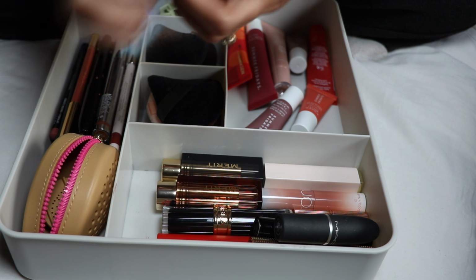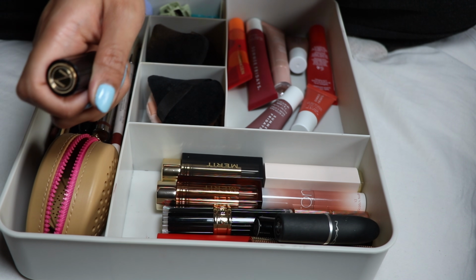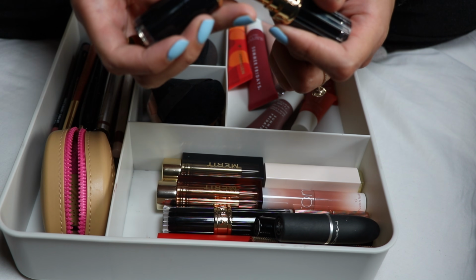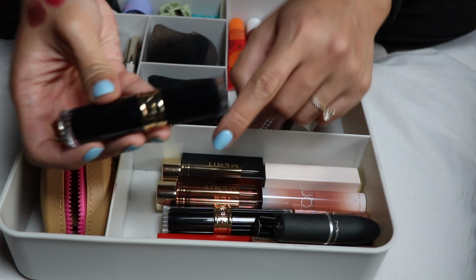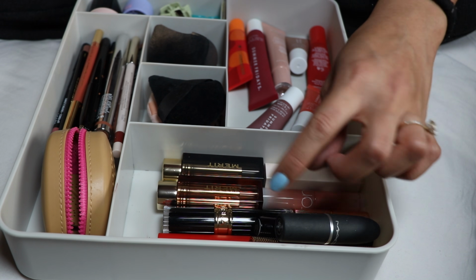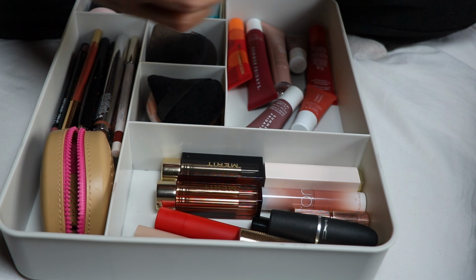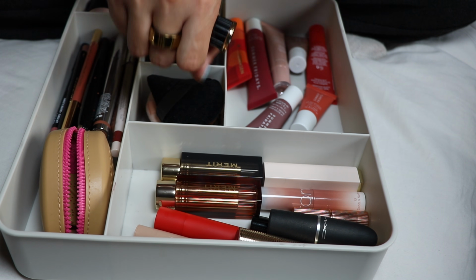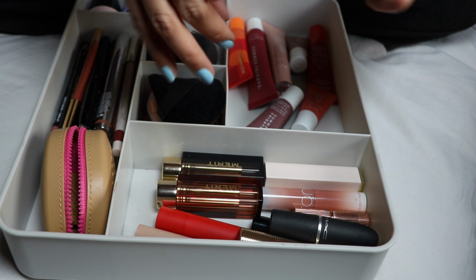This is Red Sapphire. Ooh, I think this might be too pigmented, and I think it's much more of a cool toned red than I would typically wear. So it is beautiful. I love the sheer jelly formula, but I don't like that shade on me, and I don't think I would use it. I am gonna keep Libido because that is stunning. That's beautiful. That's definitely a keep.